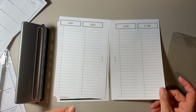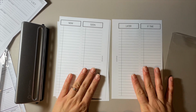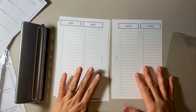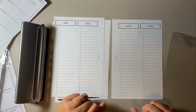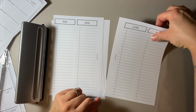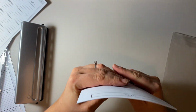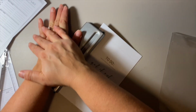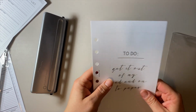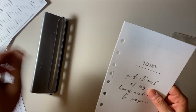And this is the part that I love. I wish I'd gotten more of these. I don't know how soon I would run out of space on here, but I love the idea of having a now, a soon, a later, and an if time section, because you can really narrow down your priorities this way. And then you have a note section on the back. This is probably my favorite thing that I ordered. I really like this one a lot. So this is going in my planner, under brain dump, because I do have a brain dump section. So I'll leave this to the side as well.